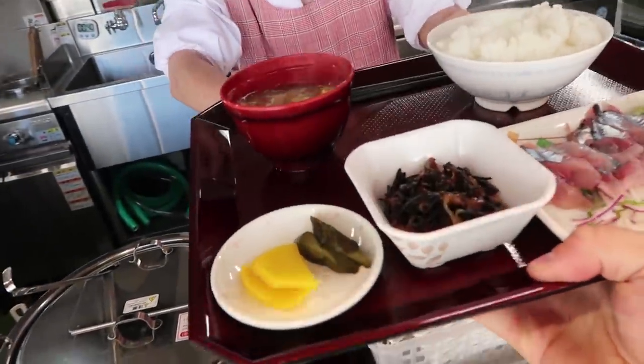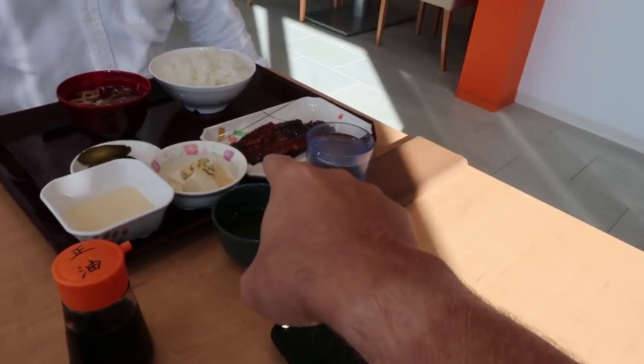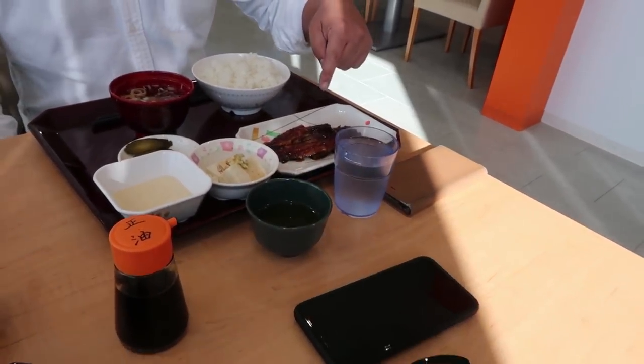Thank you. I met your brothers and sisters. Samma sashimi, this is grilled samma, and you have like sauteed samma. Kabayaki. Kabayaki. Let's eat.